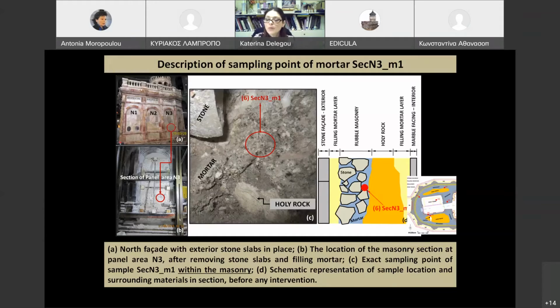were dismantled and removed in order to be conserved and restored, and at the same time giving us the possibility and the potential to see the preservation state of the masonry underneath and behind the stone facings. So as you can see, this sample was taken from this area here, the northwest corner of the Holy Tomb. You can see here the remnants of the Holy Rock over there.